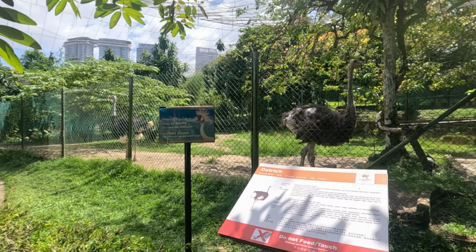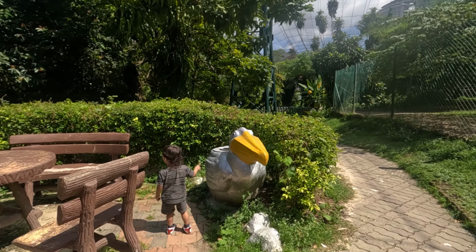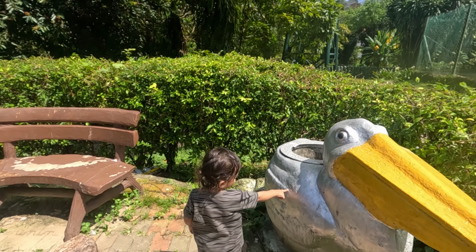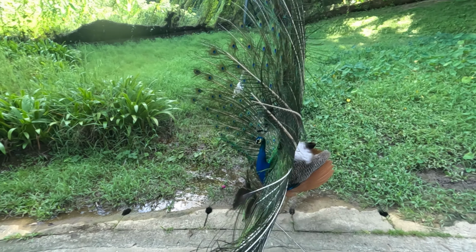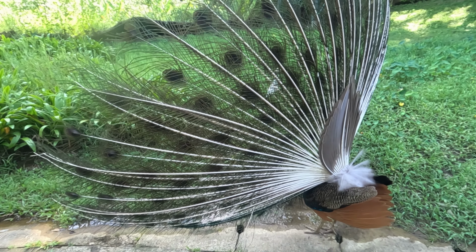These are the two destinations which you can cover in the night on day 2. It will take almost 2 to 2.5 hours, and the places will get closed by 10 p.m. sharp. So please plan your night accordingly. And that's the end of day 2.